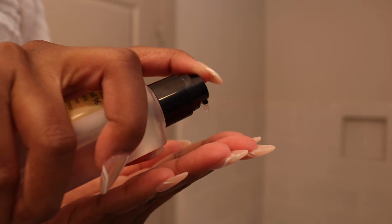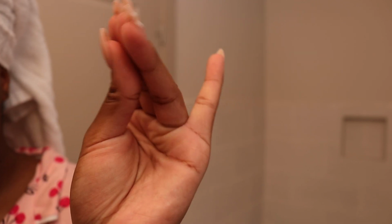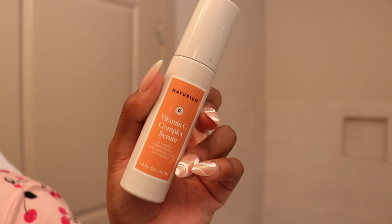So next I go on with the essence, and I love this essence so much. I was kind of confused on what an essence is, but it's basically like a liquid moisturizer. So it's just more moisture. This one really hydrates the skin, and it also targets any dullness. And I feel like this really makes my skin look super plump and juicy.